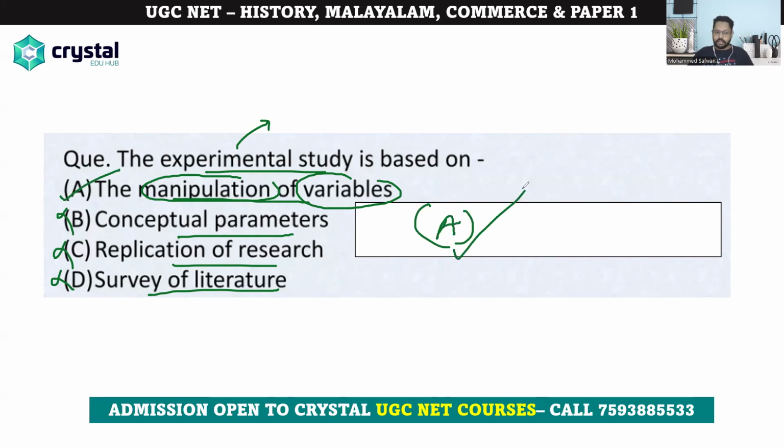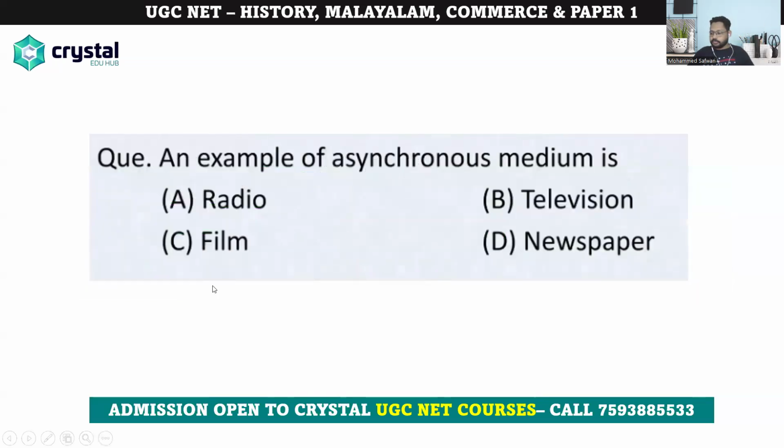You got it? This is very basic learning. If it is correct for you, make sure that you are on the right track. If it is not correct for you, understand that you have to go through the syllabus again and again before you appear for the final examination. Okay, and here is another question. This is also a conceptually clarifying question.